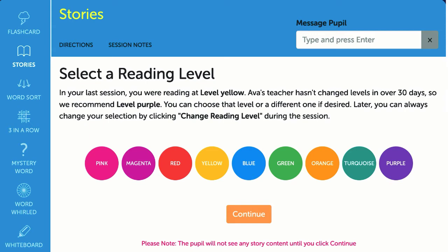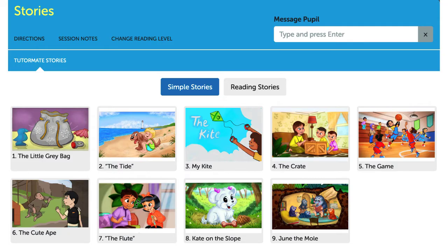When you're ready to read stories, click on the story icon from the activity menu. Select the appropriate reading level and click Continue to open the story library. A library of level books will be displayed in the TutorMate Stories tab. Depending on what level your student is reading at, there are two types of stories to choose from: simple stories and reading stories. We'll come back to the difference between these later.